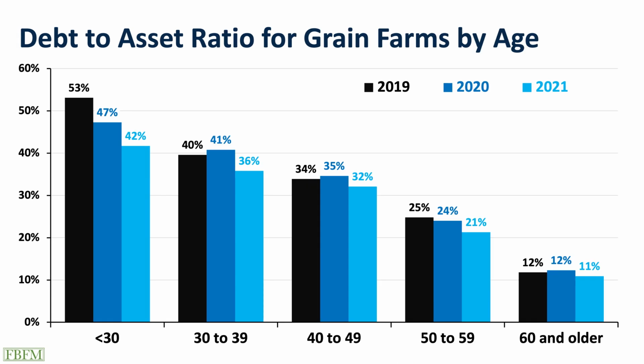Debt to asset ratio is the next financial ratio we'll look at. Debt to asset tells you how much of your assets are owned by your lender. You can see in this group, we have different age groups, and we look at 2019, 2020, and 2021. For all groups, there was a decrease in the debt to asset ratio from 2020 to 2021, which is what we want to see, because the lower the debt to asset ratio, the better.